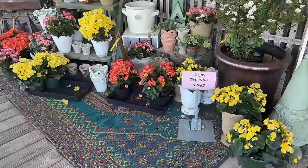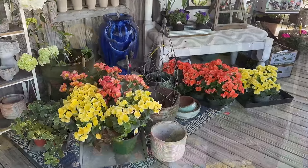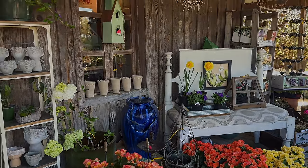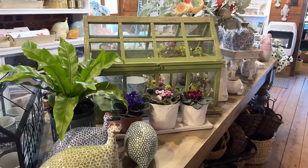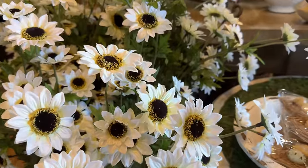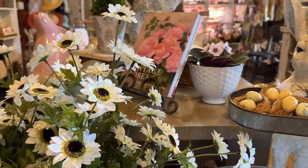So they are a plant nursery, but they also have an amazing gift shop. And so this is their front porch area. So I wanted to show just a few spaces of it off. There are so many beautiful little items for your garden and your home in this gift shop. And then they have a big wraparound porch. So if you're ever coming or passing through Jemison, Alabama, definitely be sure to stop in here and tell them I said hello.